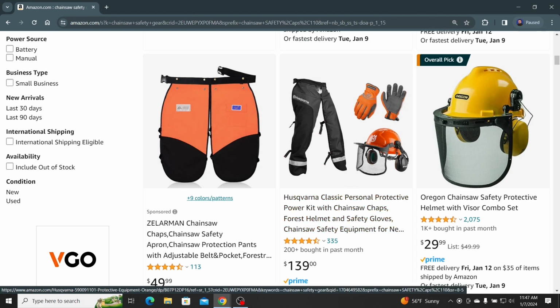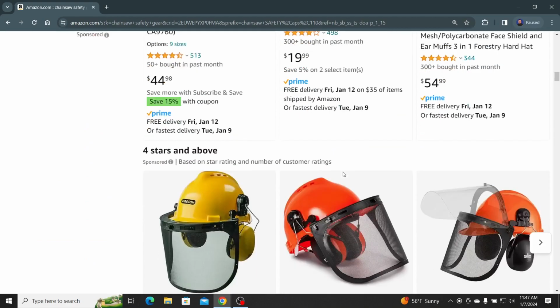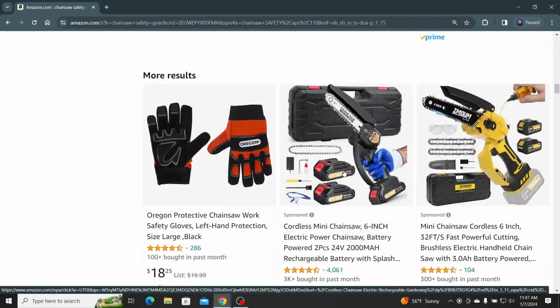And if you're doing some heavy duty stuff, this is classic equipment here. You have your chaps, gloves, and the helmet with the visor on it with ear protection. I mean, that's the whole package right there. But you can shop around, just get some good stuff. Get some stuff that will do the job.